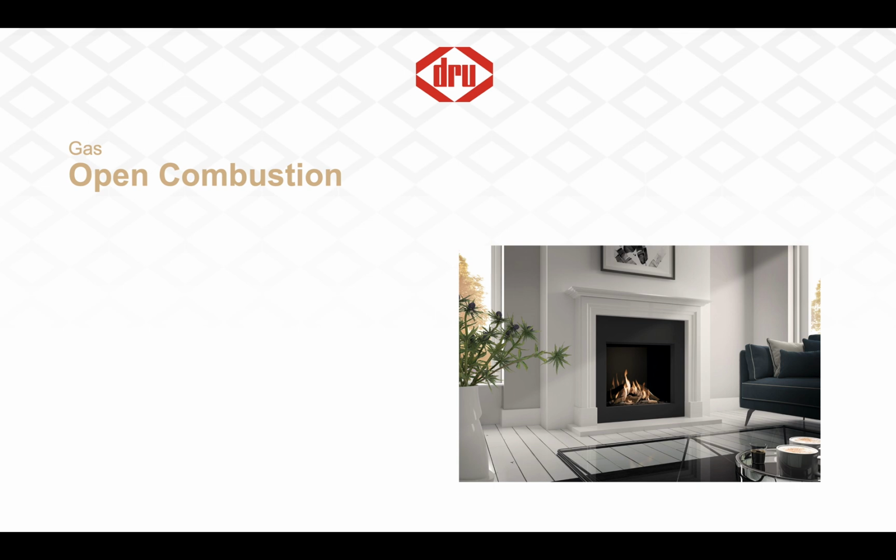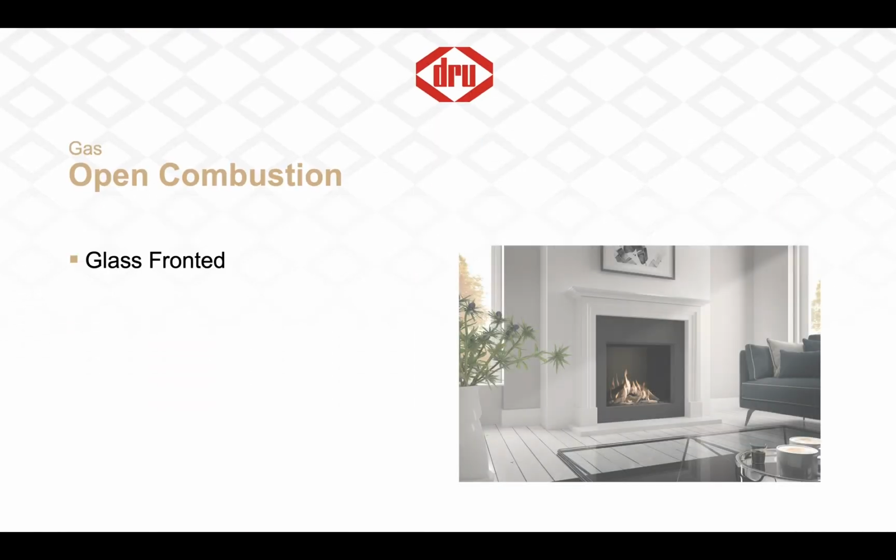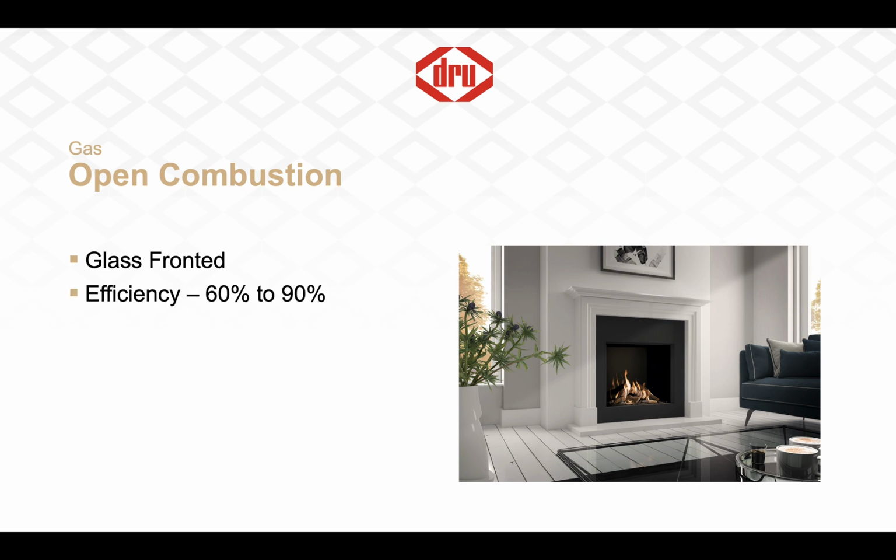Here we can see two typical examples of glass-fronted open combustion gas fires that are suitable for UK chimney installation. Modern open combustion or conventional flue gas fires have overcome the efficiency problems inherent in open fires by putting the fire behind glass. The main reason for this is that you have much more control over the air intake for the fire and therefore the burn rate, resulting in dramatically increased efficiency over open fires, from around 60% to 90%.